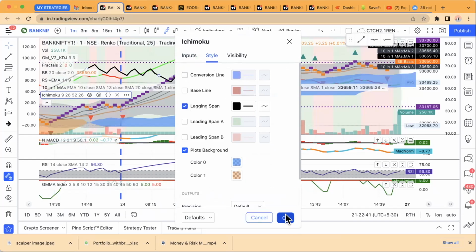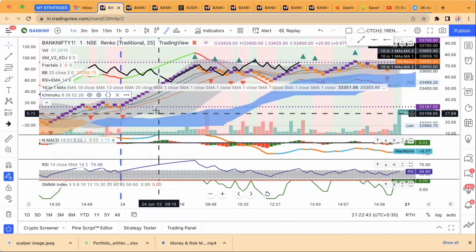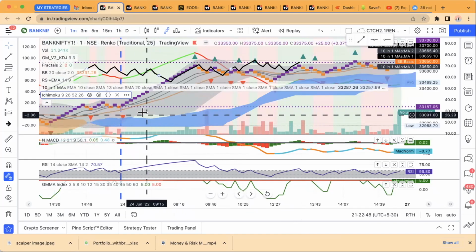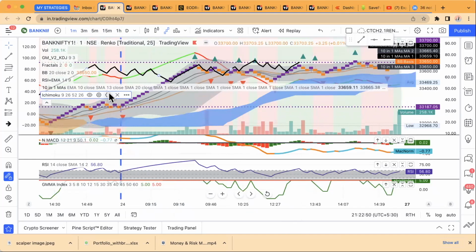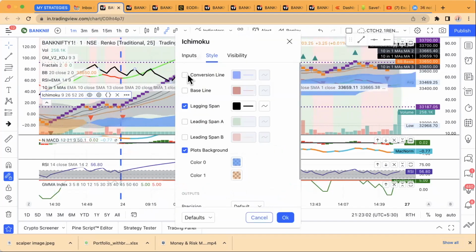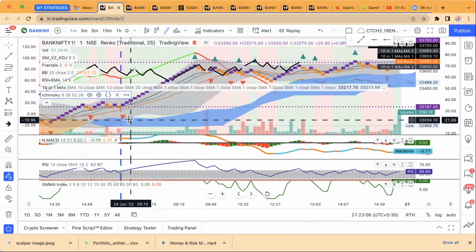What is the meaning of this? You will see there is a blue. And where is the lagging span? Yeah, the lagging span, I put the black color. Okay, this is the lagging span. As you can see from the style, the lagging span is black.